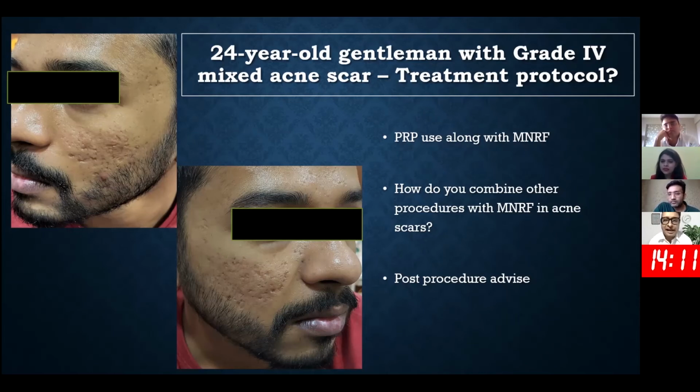Somjyoti, maybe can I answer this? Yes, sir, please. See, I take your point. With subcision, you're also doing microneedling, so that is also causing local hematoma. But just because you are doing an injury, that means there will be platelet release, but that may not be platelet rich. Platelet rich has a definite definition, and studies have shown that when you reach about 10 lakhs and beyond, only then does your PRP start working. So just because you have a hematoma, that doesn't mean that you have good healing.